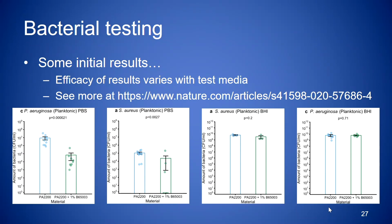If we take the same bacteria and we put them in different test media, so a very nutrient-rich material on the right, that's the BHI material, we don't see much of a difference between the standard nylon 12 and the nylon 12 with the antimicrobial agent in it. But then when we come to a less nutrient-rich media, we find that we do see a significant benefit in including the antimicrobial additive. And that's quite interesting for us, because what it says is there's a lot more work to do there to understand exactly how this approach is effective and how we can get it to work in different situations.